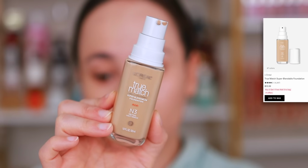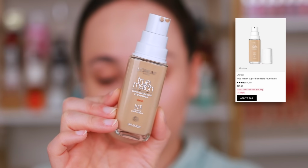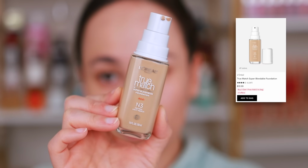Okay, so I feel like this one could have gone into the more classic foundation roundup, but this is the L'Oreal True Match Super Blendable Foundation. So this kind of went re-viral because they repackaged this and they reformulated it, I think to give it a more modern formulation. This was one of the first foundations that I made my mom purchase for me at CVS. I remember the day, back when it was just in like a little bottle that had a twisty cap.